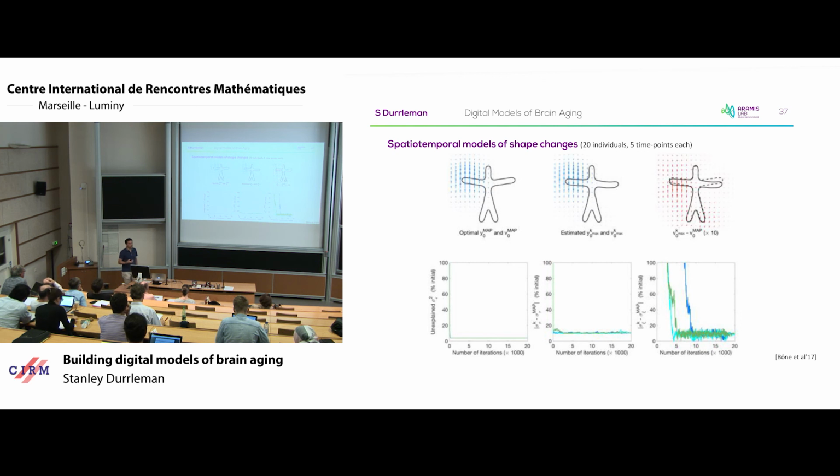So now we run the whole longitudinal model. We simulate different individual trajectories, sampling 5 time points on each of these 20 individual trajectories, and we run the whole estimation program. At the end, this was the true value of the template shape and the true value of the velocity field, and that's what we have estimated by the model, given 20 individuals observed at 5 time points each, which is a pretty small data set compared to the dimension of the manifold that we are considering. And here there's a difference between the two. The magnitude of the difference has been magnified by a factor of 10 to be able to see it. And here you have the behavior of the algorithm across the iterations.